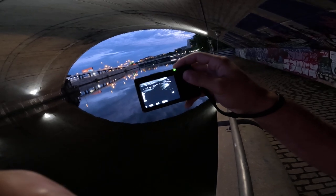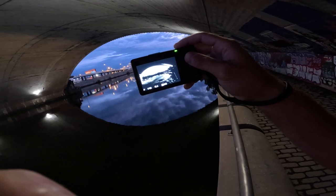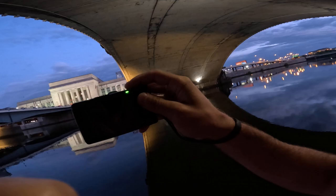Shooting with the Ricoh GR3 with high contrast black and white cranked to the max. Just snapshotting my way through life, getting the morning started early. It's around 5 a.m. I believe. And we're headed to the Waterworks, located behind the Philadelphia Museum of Art over there.